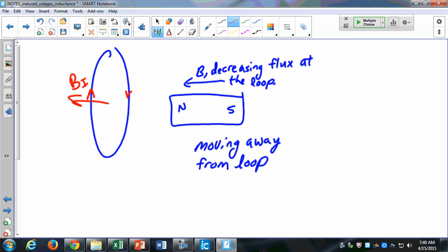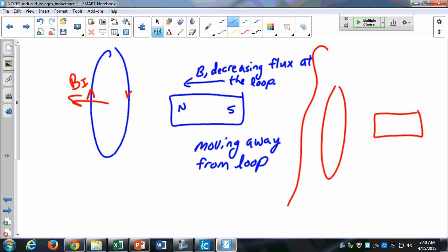Now, similarly, if I have another loop here, I have my bar magnet with the south pole here and the north pole here. So I can imagine the magnetic field of this is in this direction, and let's say that the velocity of this magnet is in this direction. What is going to be the direction of the magnetic field that's generated by this coil of wire? Is it going to be to the left or to the right?